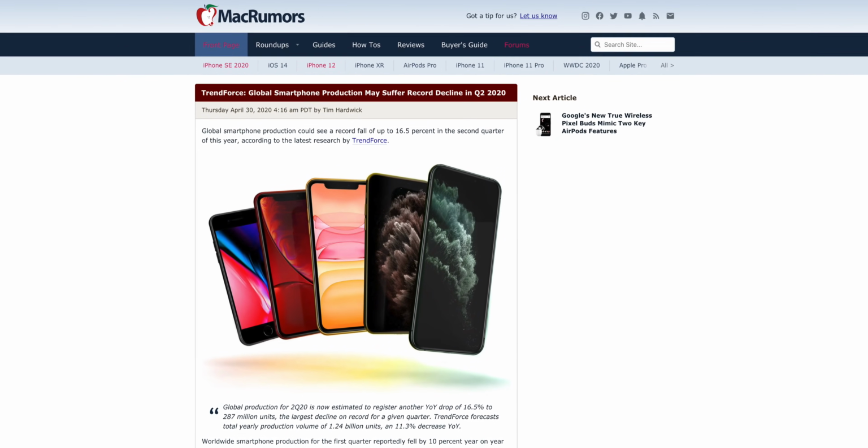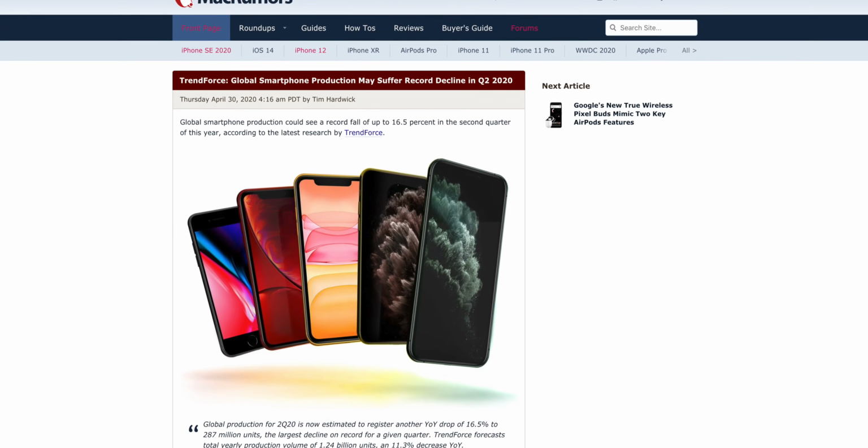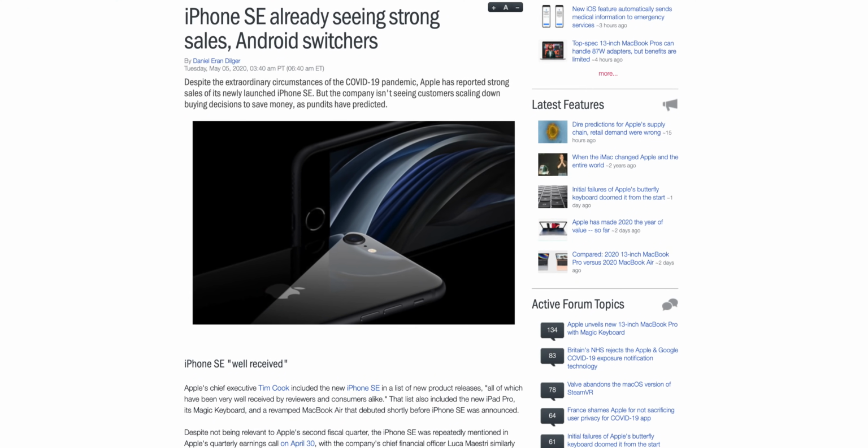And the overall smartphone market is on decline. It's looking a little bit grim right now. 16.5% decline in Q2 with about an 11% decline year over year. Apple's iPhone SE is their saving grace right now, as many Android owners are even converting to the iPhone due to the price and the performance point you get at that price.